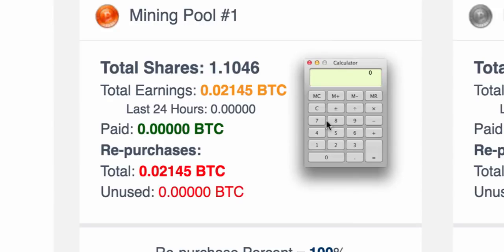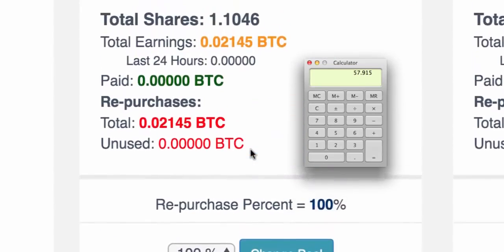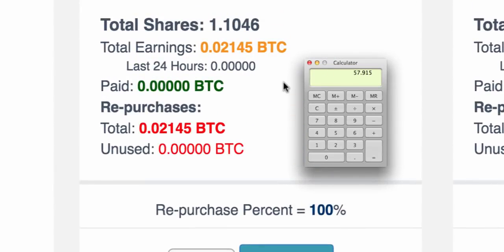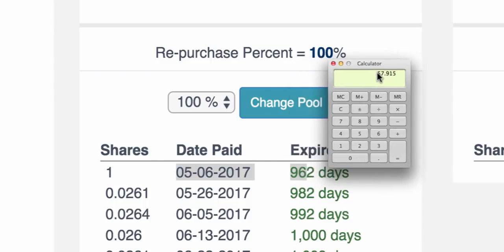And if we just bring up the calculator and put that in at today's rate, as the rate is right now, so that's $57, $58 right there, and this has only been running for just over a month. Now that is at the current rate of Bitcoin, the current price of Bitcoin right now. So at the moment it's earning about this much every month, which is only $57.